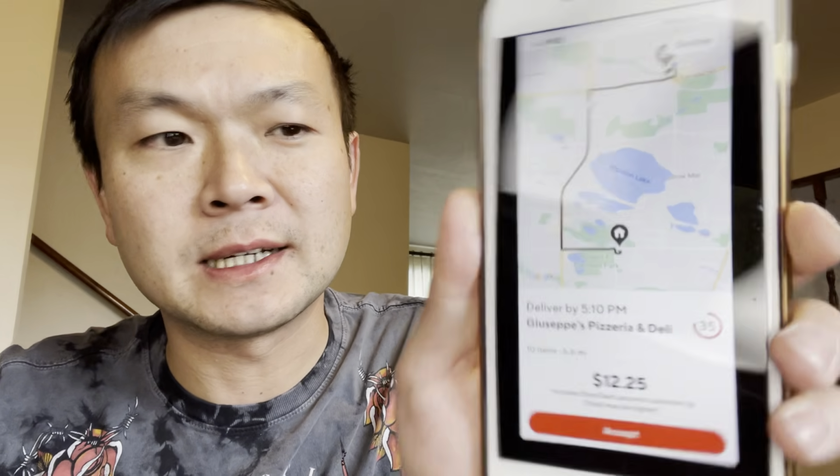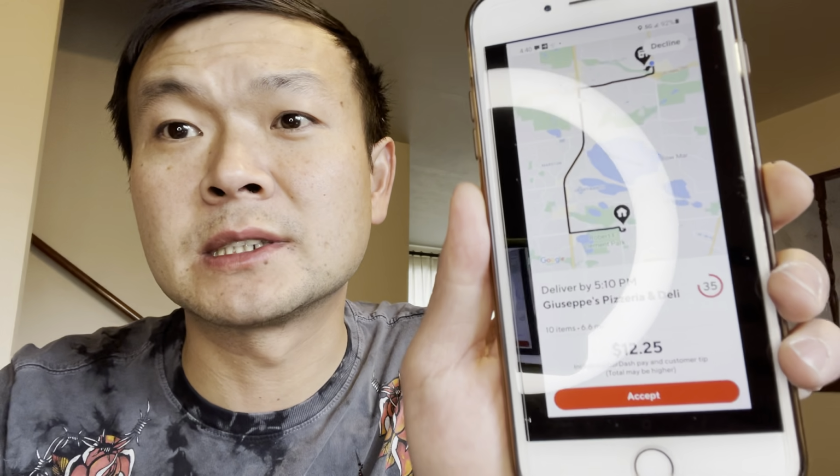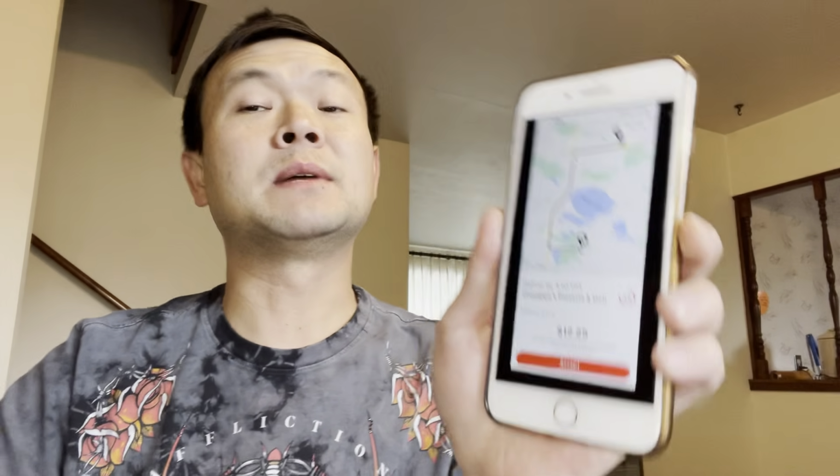In every market, yeah. 6.6 miles for $12.25. The only time I would decline it is if I know for sure the restaurant is really far behind. I've seen Buffalo Wild Wings far behind as long as 1 hour. Buffalo Wild Wings on a Tuesday. So keep that in mind. Some restaurants are always behind schedule.